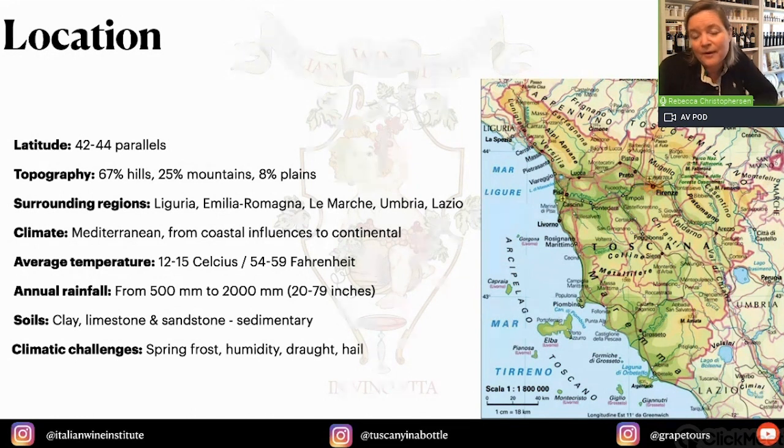Drought can be a problem. Maremma, for example, is an area that doesn't get a lot of rain. So depending on how the soil composition is and if it can retain the water that it gets during the winter season, we may have some drought. It is not customary to find irrigation systems in Tuscany. For some areas, for the DOCGs, it's not even allowed.